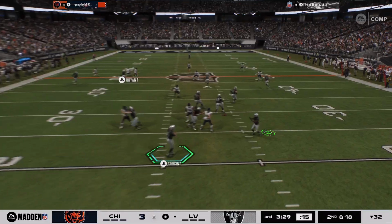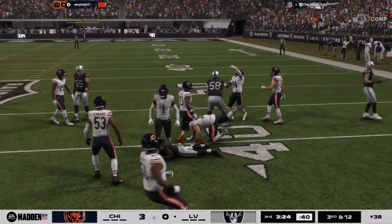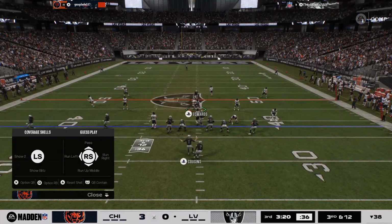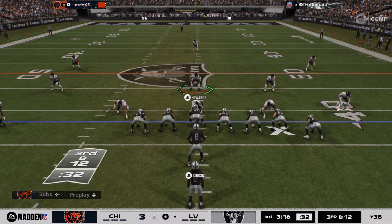Cousins out of the pistol here. It's a screen play to Jency. And he'll get it up near the 38-yard line before going down. Offense up to the line fast. That's a gain of 6. Brings up 3rd and 12.